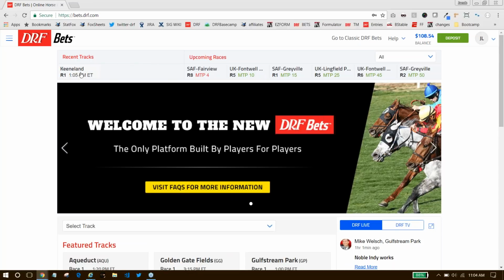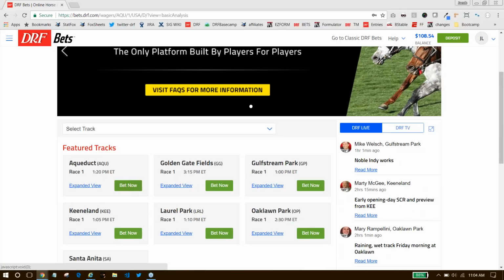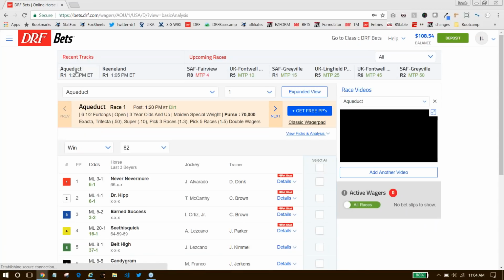So right away when you come to the homepage, you see I'm already logged in. One of the cool things we did was we're keeping track of your recent tracks. A lot of sites do the, hey, set your favorites, but a lot of people are too lazy to set their favorites, so we'll just keep track of the tracks that you're going to. As you see here, I've already been to Keeneland today. So when I go to Aqueduct, now Aqueduct is up here.